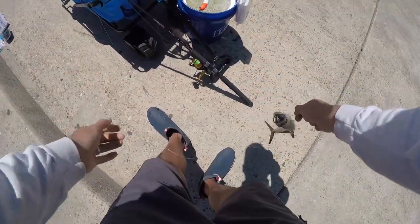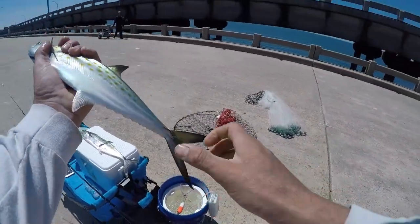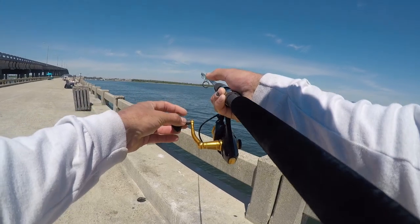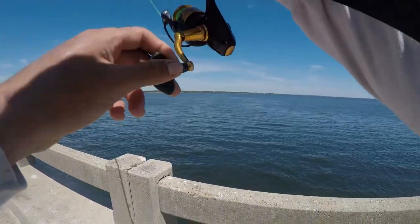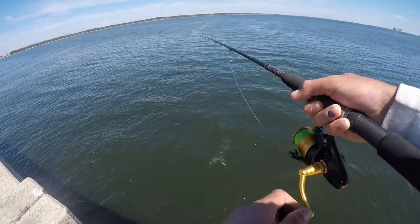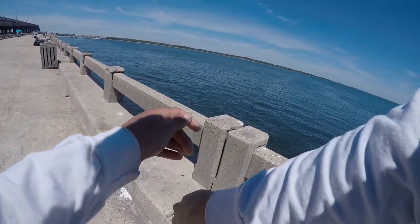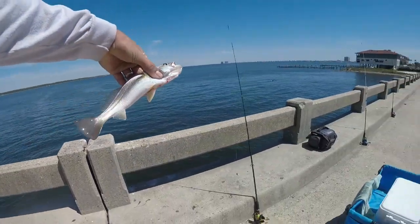Man, they just loving this shrimp. He is not quite as big as the last one. Nice fish. God, this bait haven't been sitting there for not even 2 minutes and already getting smacked. See what I got this time. Nice little white trout. Yeah, changing them up. Nice little white trout.